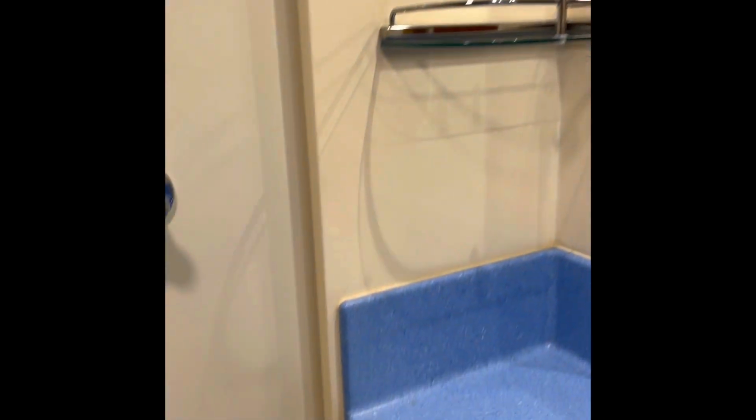Guys, here I am. Hello guys. We have a couple of shelves here, a couple of shelves here. Nice storage underneath. Not much space, but you can put something underneath if need be. I'm gonna step out of the restroom, step down. Oh, here are some hooks as well that you can use for your towel or hang up anything that you need to hang up.